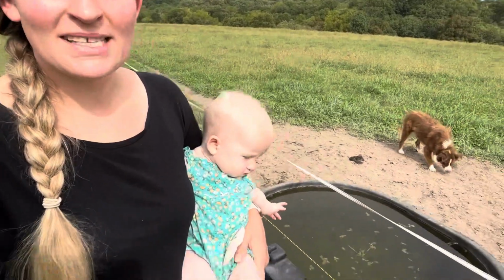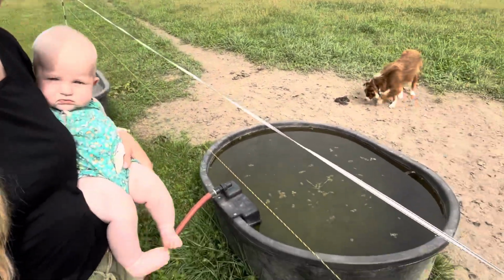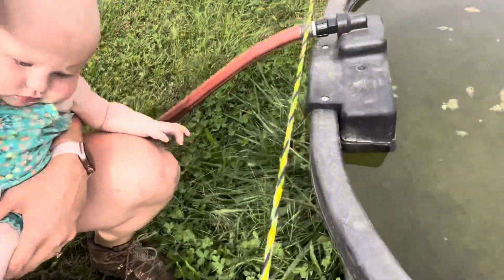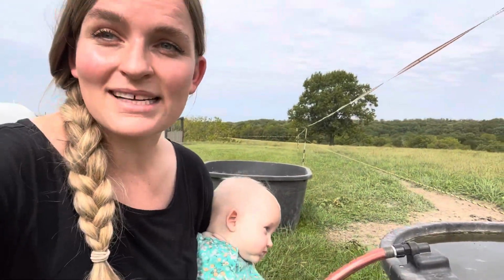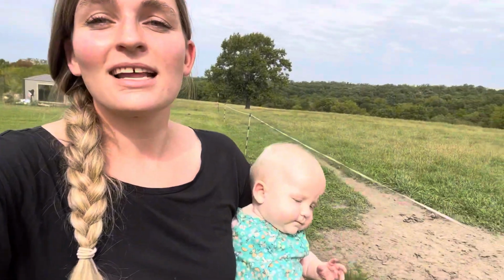Our first stop is here at the cow water. We're just making sure that it is still full. We do have a float on it. This float has worked wonderfully. You can see that it screws into the water tub, so we do like that because that's a really secure positioning. It's kept our water tub full, no issues. We still like to check it daily because it would be a disaster if something did happen, and every once in a while, we unscrew the hose to do things like drive around through here.